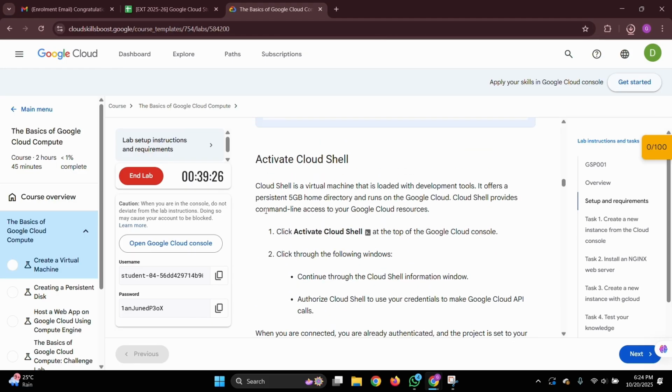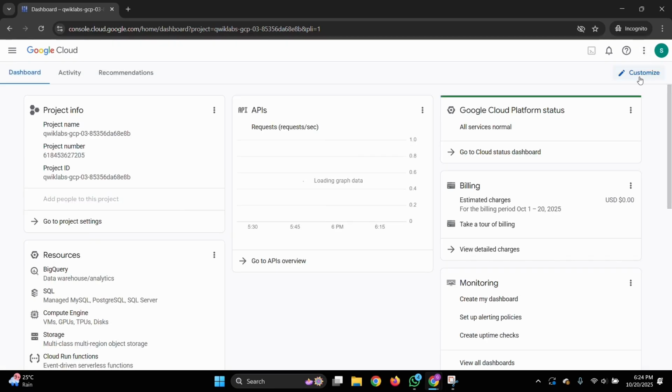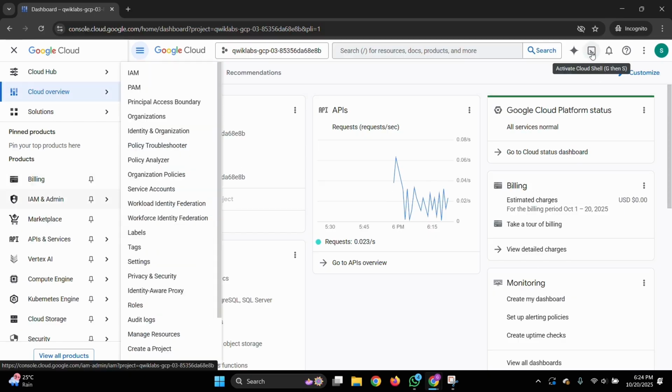here they're telling you to activate your Cloud Shell. Cloud Shell is a terminal for Google Cloud Console. Just like the command prompt in your Windows, the Cloud Shell will allow you to perform tasks by typing in commands. Instead of using the UI, you can use the Cloud Shell to perform certain tasks. As per the setup and requirements, you need to activate the Cloud Shell. You'll see the option right here on the top right. Click on it.